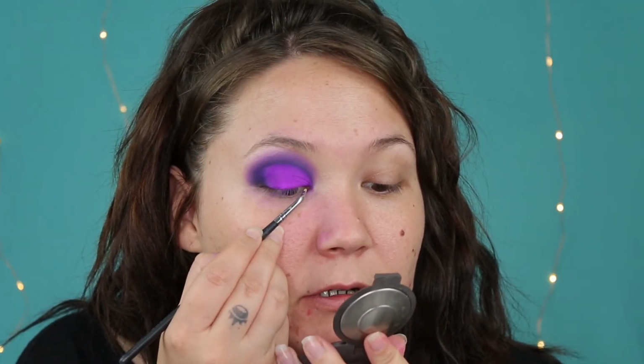So I think for liner, what I'm going to do is I'm going to take the shade Abused from Jeffree Star, and this is like a super, super deep purpley, bluey color. And on a really, really small eyeliner brush, I'm going to mess this up. I can already tell. I'm going to use that as eyeliner. Oh, God. Oh, no.